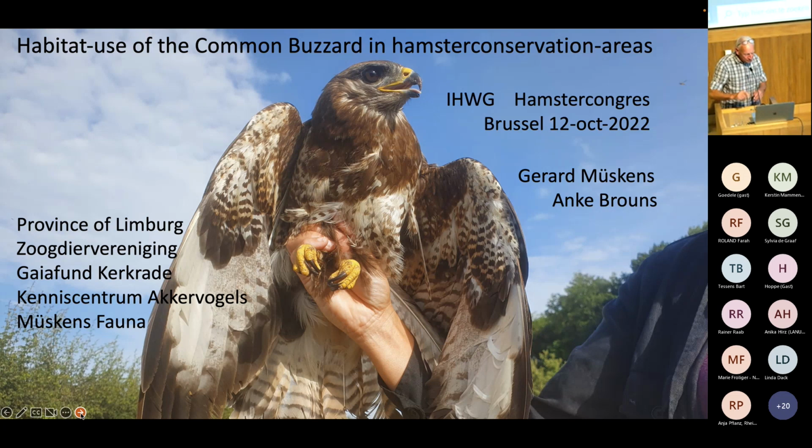Okay, thank you very much. Yes, this is a presentation without a hamster, but a predator of the hamster. We just saw in the presentation of Maurice that the buzzard is responsible for predation on male hamsters for 21% and female hamsters for 34%. Now, one of the reasons to do this research about one of the predators of the hamster was the management we have now in the Netherlands since a few years.